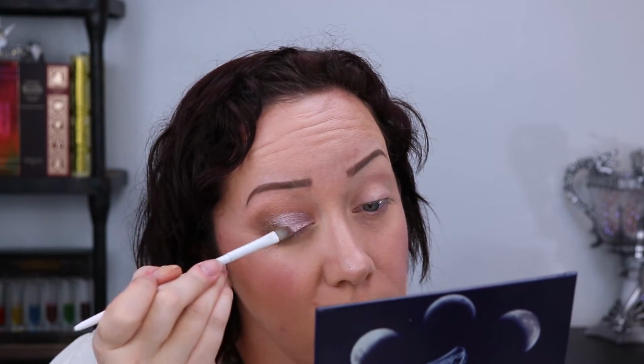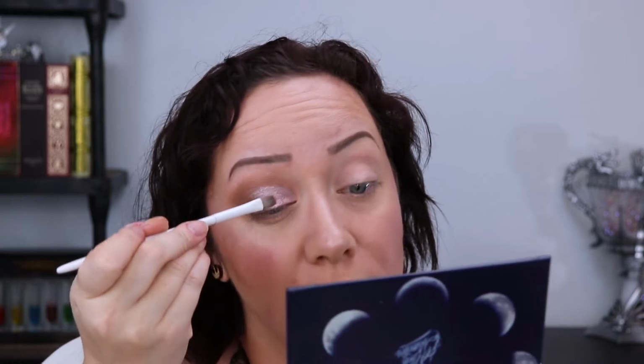Okay, so now into Seraphic with a wet brush, and it's going on the inner half of the eye. And I am gonna drag it over the other shimmer shade. Because like I said, I want it to be a little bit brighter. So I want the pink to stand out the most. And it just gives it a really pretty frosty kind of look.